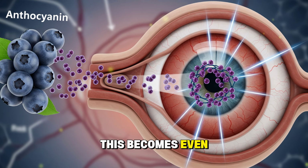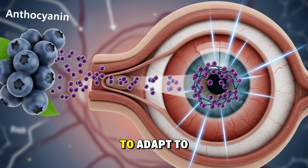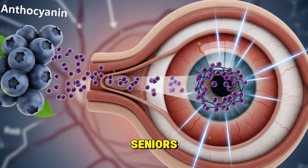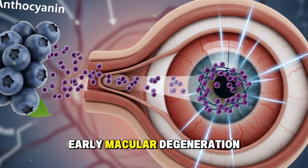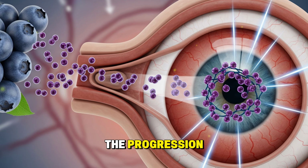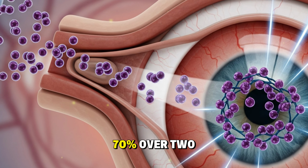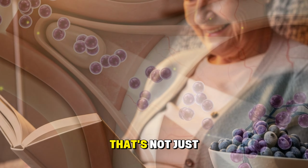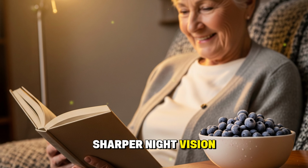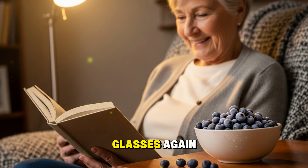This becomes even more important as we age, because the natural ability of the eyes to adapt to low light slowly decreases. For seniors who struggle with early macular degeneration, bilberries have been shown to slow down the progression of the disease, in some cases by more than 70% over 2 years. That's not just a number. It means less eye strain, sharper night vision, and in some cases, even being able to read without glasses.